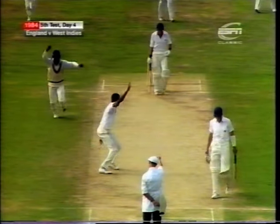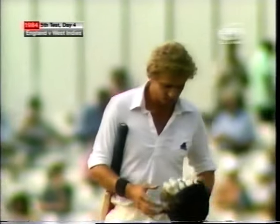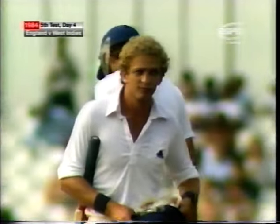Well bowled, yes, and it's gone. The over-pitched ball again, the one that he pitches up, just a shade of movement. Yeah, moving across, I think would just about hit something like leg stump. Well, that's a bitter blow for England. 88 for 3 now with LBW to Holding.